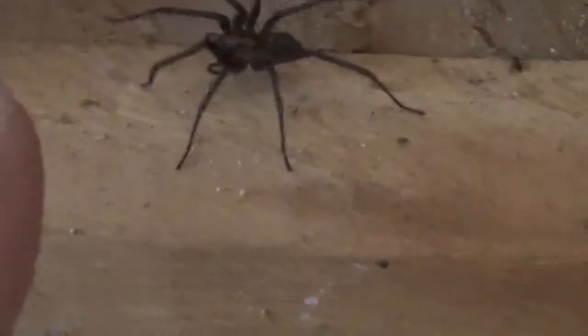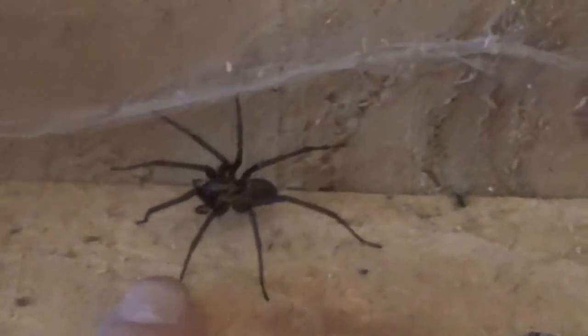Okay, if you've got arachnophobia, look away now. This is something cool with this phone. There we go. Where is it? There it is. Look at that bad boy. I put my finger in the shot as well. You see how big it is compared to my finger. Look at that. Whoa. Where's he gone? There he is.